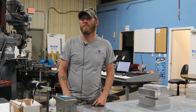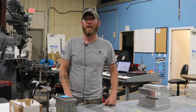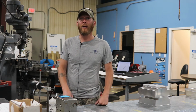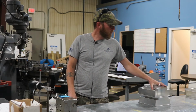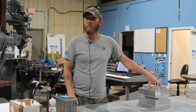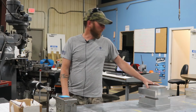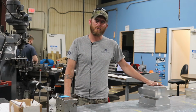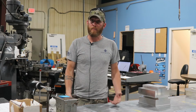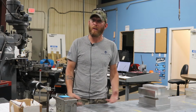Hey everybody, welcome to the tooling department here at Wepco Plastics. My name is Jeff Meyer and I run the tooling department. So this is where we make ideas happen. So this is basically the raw material we use, aluminum. We sometimes use S7, which is steel, and we take raw blocks and we actually put them in the machines and cut them to shape to produce our end product, which is a plastic part.